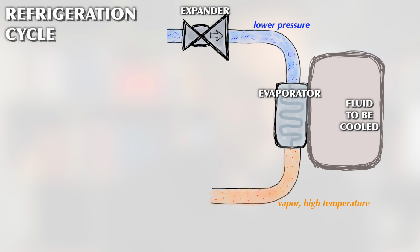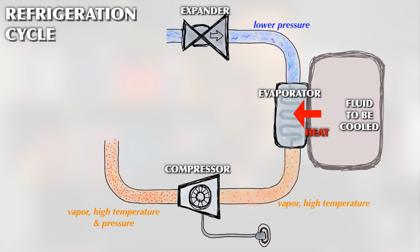The liquid coolant moves through the expander where the pressure is reduced and the coolant is partially vaporized again. Next, at the evaporator, the coolant comes into contact with the fluid it is supposed to cool, like the air in your fridge or the natural gas in the liquefaction plant, and it takes on heat from this fluid, completely vaporizing in the process. Now the vaporized coolant moves on to the compressor.